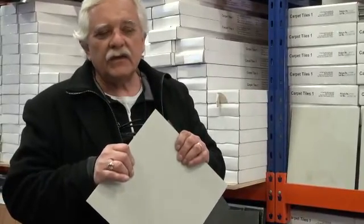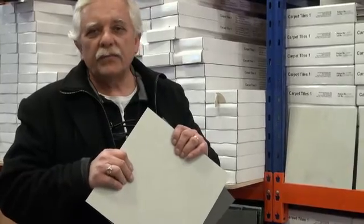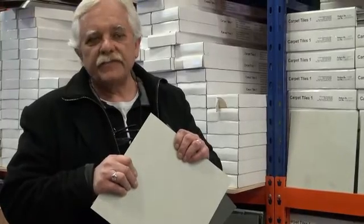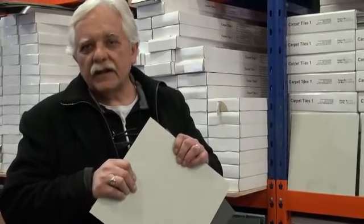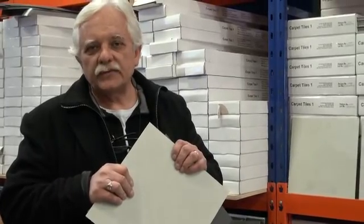If you're in the area, in Sydney, and you want to pop into the warehouse, we're open Monday to Friday 9 till 5, Saturdays 9 till 3, and Sunday times vary. You'll see the Sunday times in the top left hand corner of the website.